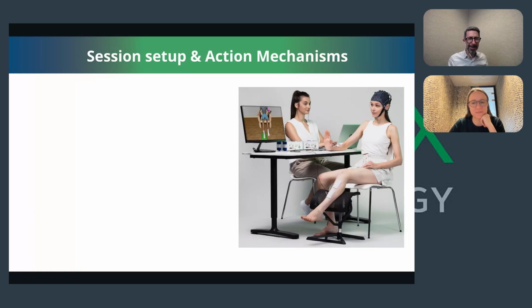So, yes, let's basically go. The recoveriX, what is it? People come to us, and we have set up a clinic similar to what you see on the screen, and people will do one thing after we put the cables and everything on them.